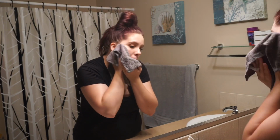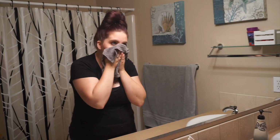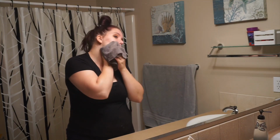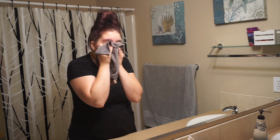Have a good skincare routine. Wash your makeup off at the end of every day. Make sure that you are exfoliating your face on a regular basis or dermaplaning it, which is totally optional, but I've noticed a really big difference in how my makeup applies and how my skin feels.